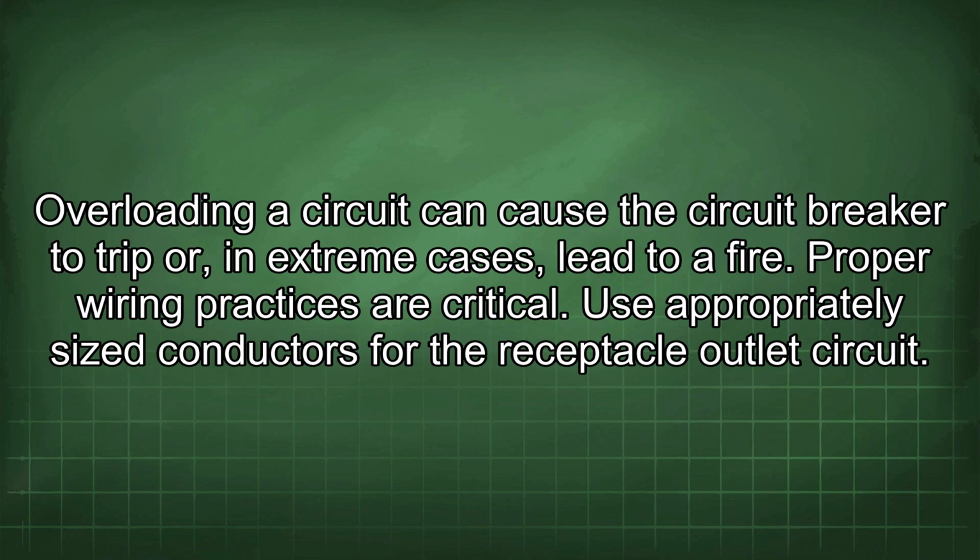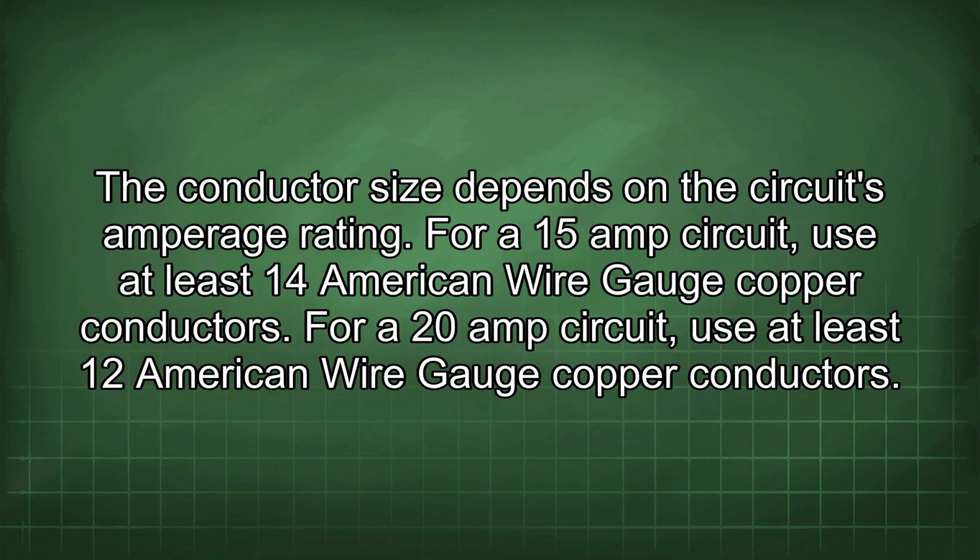Proper wiring practices are critical. Use appropriately sized conductors for the receptacle outlet circuit. The conductor size depends on the circuit's amperage rating. For a 15 amp circuit, use at least 14 American wire gauge copper conductors. For a 20 amp circuit, use at least 12 American wire gauge copper conductors.